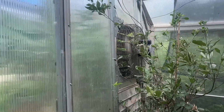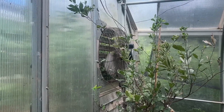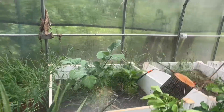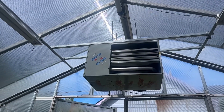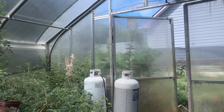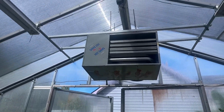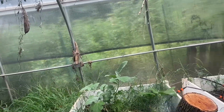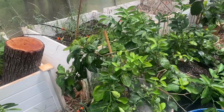This fan comes on based on the temperature of the greenhouse. When it gets too hot, it draws the hot air out of the area and cools it down. Here's the heater that I was mentioning so you can get a good look at it. I have a couple of 100-pound propane tanks. They're empty now, but I fill them in the wintertime. Just in case something happens with the heat, I can connect it to a buddy heater.